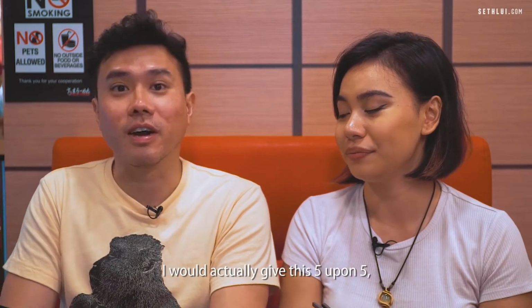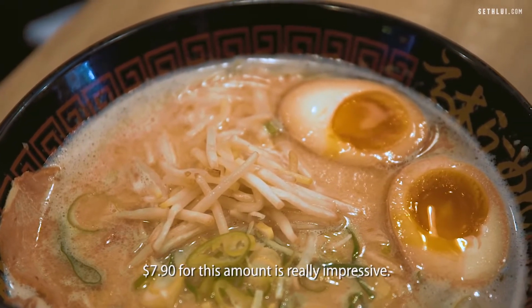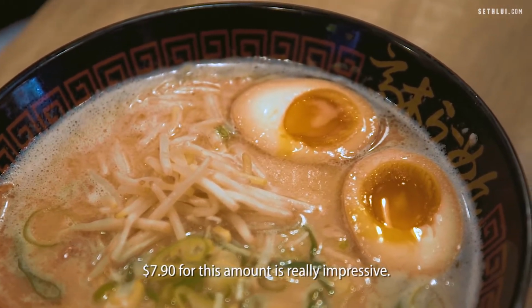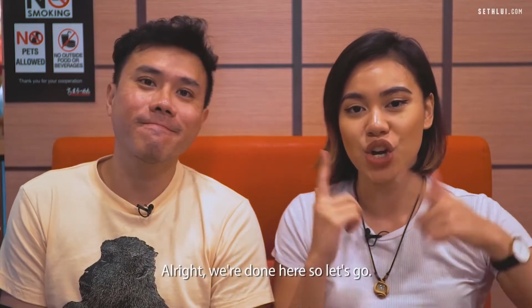I would actually give this 5.5 purely for the value for money. $6.90 for this amount is really impressive. I bought hawker food at more than $6.90. Alright, we're done here, so let's go.